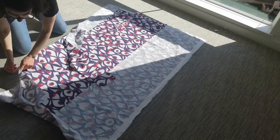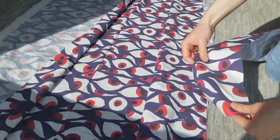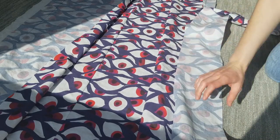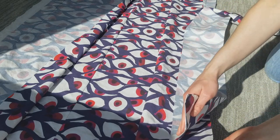Next, I got everything ready to sew the okumi onto the kimono. I made sure to put the right side of the kimono fabric onto the right side of the okumi fabric, and to follow along that line that I drew on the back of the fabric on the front panel as my pinning guide.